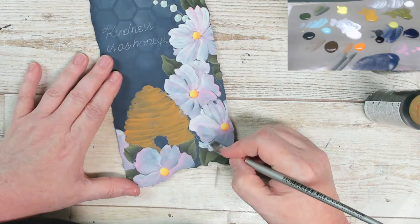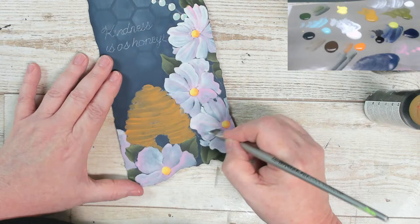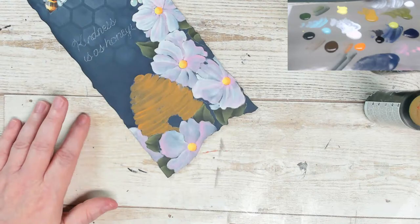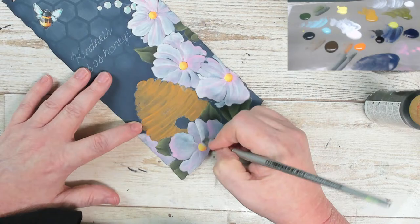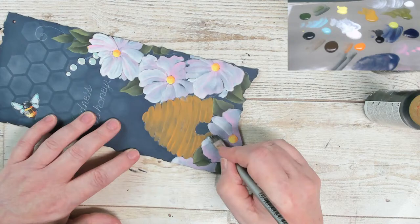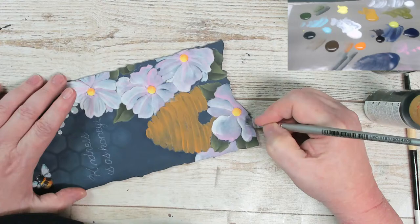That little float of titanium white at the edges of these petals just makes everything a little crisper. And then that little stroke of white just keeps them from looking very heavy. They stay almost translucent. And I love that look. I love that they have this softness to them. And there's that bright white.